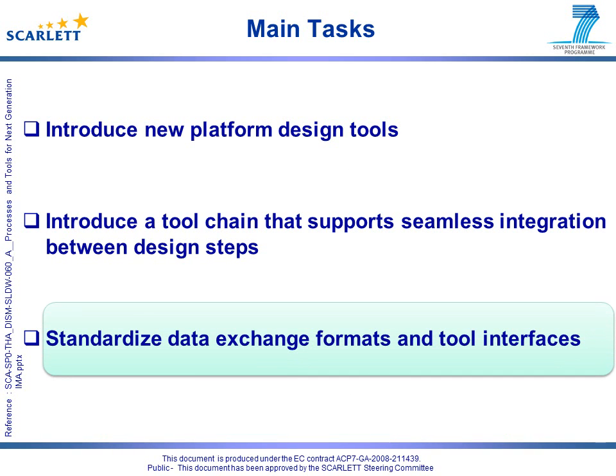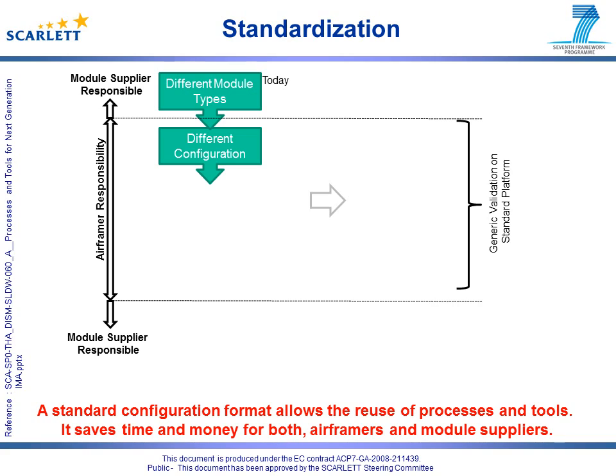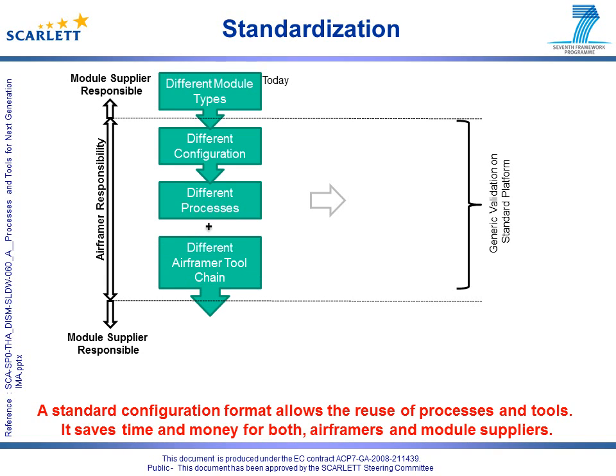Standardized data exchange formats and tool interfaces. There are several areas of standardization. Amongst others, SCARLETT investigates the use of a standardized configuration table format. The IMA platform can rely on equipment from various suppliers. Today, each equipment type has its own configuration format. Each configuration format requires different processes to fill the configuration files. Additionally, each configuration format requires new or adapted tools on the airframer side.